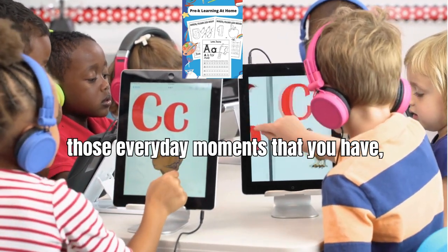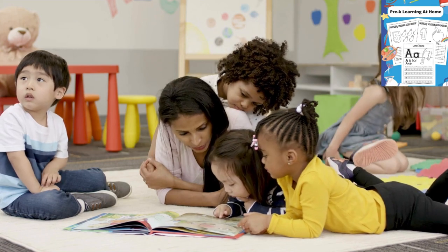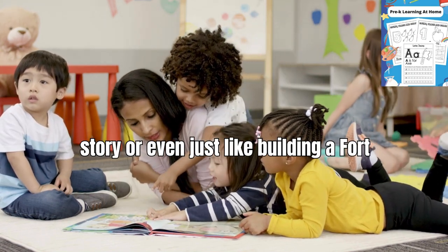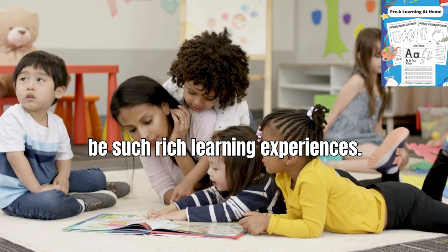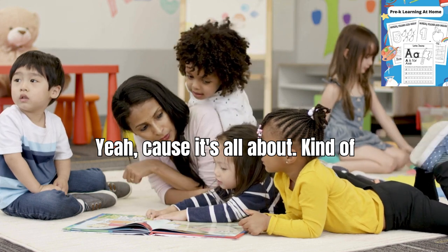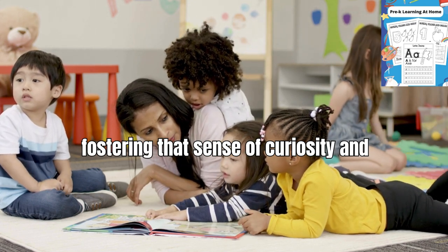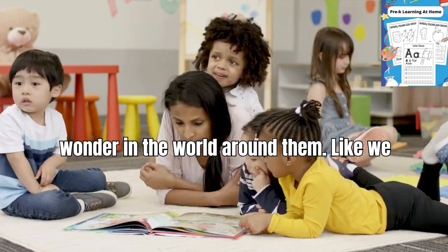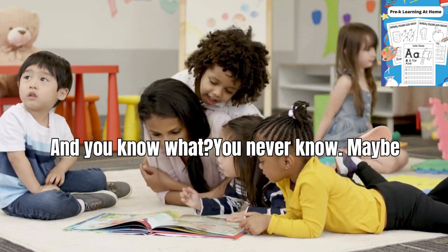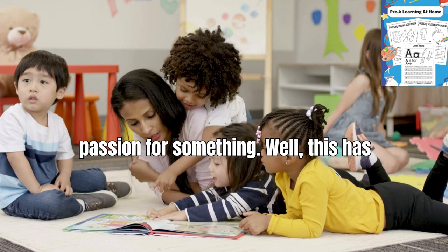Totally. Yeah. Those everyday moments that you have, like baking together or reading a story or even just building a fort in the living room. Those can all be such rich learning experiences. Yeah. Because it's all about fostering that sense of curiosity and wonder in the world around them. Like we said earlier, it's about turning the whole world into a classroom. Exactly. And you know what? You never know. Maybe that's where you discover a lifelong passion for something.